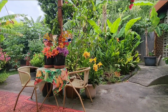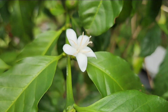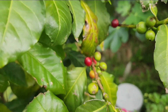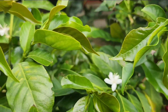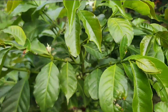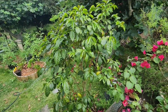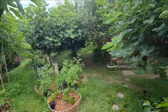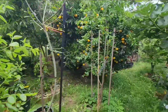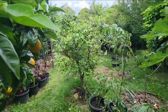Now that it's midsummer in Australia. Oh, the coffee plant is flowering. Oh, how cute. Yeah, coffee. But you need a dozen coffee plants like this one to get a cup of coffee. All right, guys, I got so much to share with you, but I have to break it up into multiple videos. That's why I'm pushing out a lot of videos.